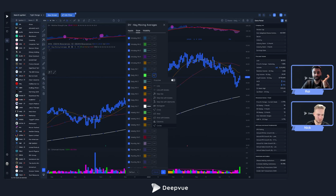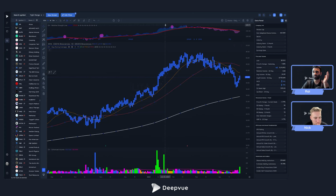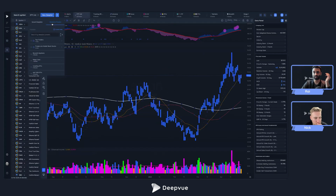How about the ability to add different data panels? That's in development, being worked on. Should be out in about 2 weeks. You could save different data panels, and also we will have data panel presets: key data points that some of the top traders in the market are using. They will be pre-configured, just like screener presets, just like deep list presets. In about 2 weeks, we'll have those.